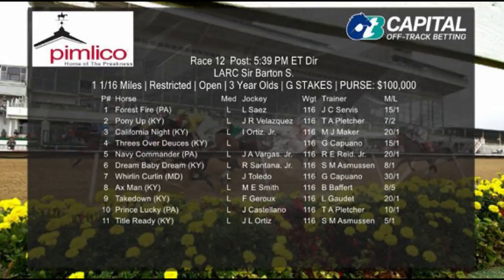Number 3 is a long shot, California Knight, Mike Maker, Rider Ortiz Jr., 20 to 1 on the morning line. Winner of 2 of 4 lifetime starts, including the career debut at Aqueduct. Got a nice 75 Beyer. Then was able to repeat that in a one-other-than optional claimer. Last time was a little bit over his head in the Grade 2 Blue Grass against Good Magic and Flameaway that day. Finished 10th, didn't do much running.